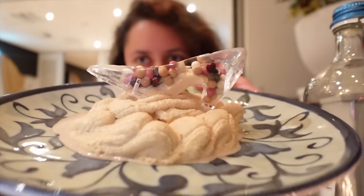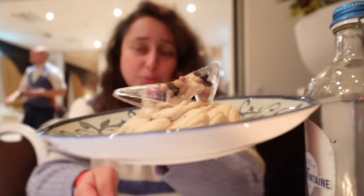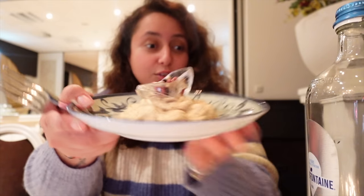I present you Cinderella's slipper. It's actually beautiful. It's probably one of the most beautiful desserts I've ever had the joy of looking at, because I've not eaten it yet.